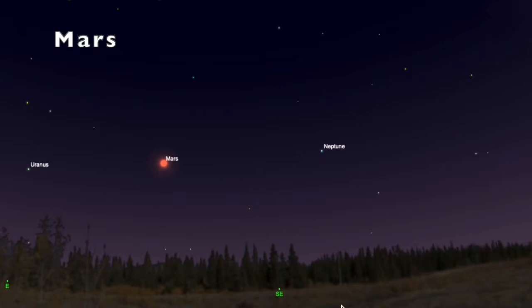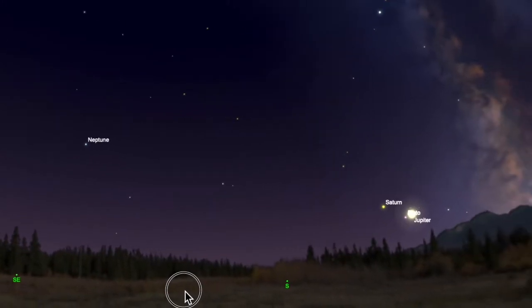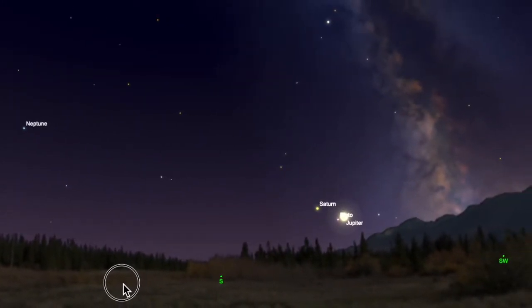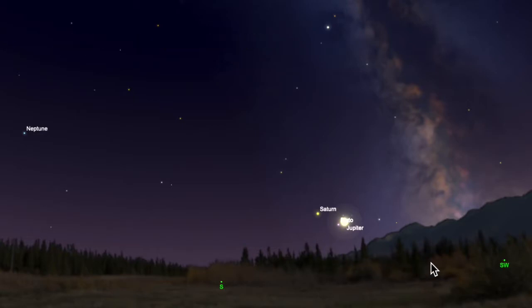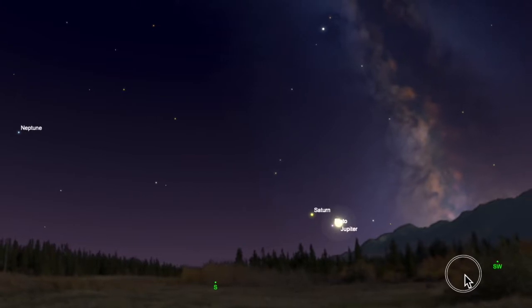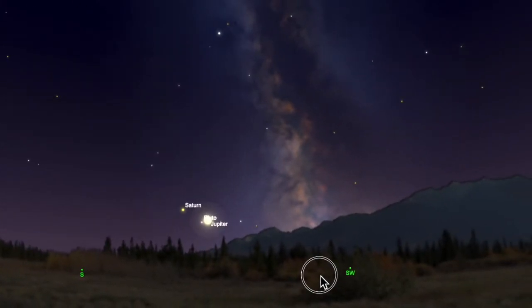But for this video, we're going to rotate to the right about 45 degrees or so, and we're facing south. And if you have low horizons, you may notice Jupiter and Saturn setting over towards the southwest. If you're heading out later, after 8 PM or so, you probably won't see these planets anymore, as they'll be too low in the horizon. However, what I want to focus on is the Milky Way.